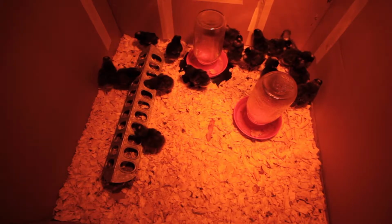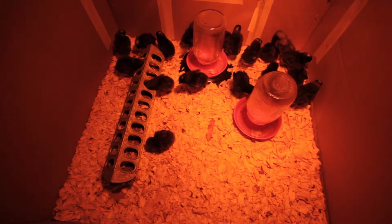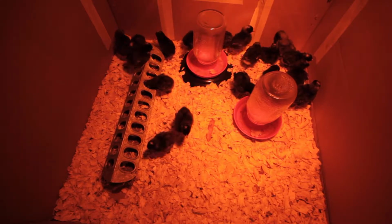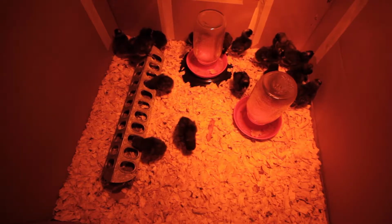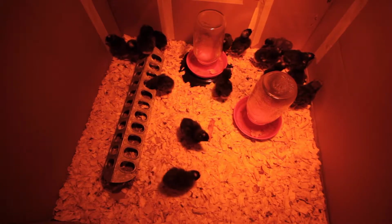It's early morning on the third day. I'm getting ready to change their water and feed out. Got a red bulb in it right now, and I'm going to change it over to a clear bulb in just a bit. But I'm going to go ahead and do that, and then we're going to lower the camera down to get a better angle.